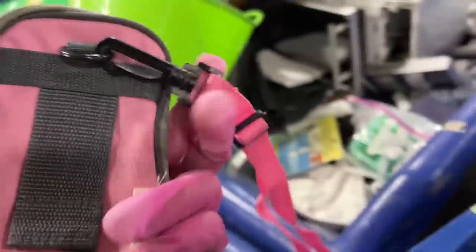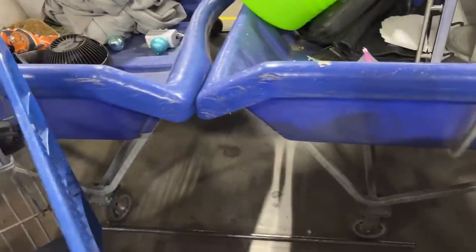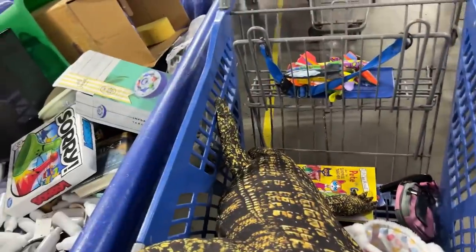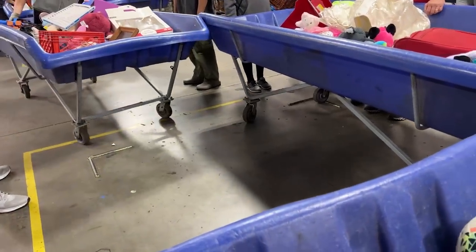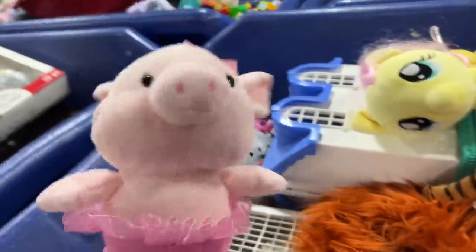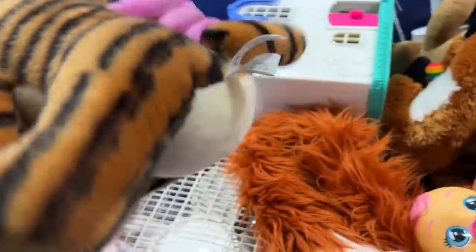What's this Hello Kitty cute little thing? Chewbacca socks. Those are cute Chewbacca socks. Smell fine. This is cute. Little princess beanie. Here's the last bin. There's lots of stuff in here that I like. I'm really excited about all of it. Like little cookie, butter shine, little lion, Destination Nation, Minnie Mouse.